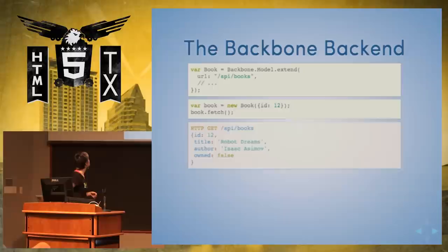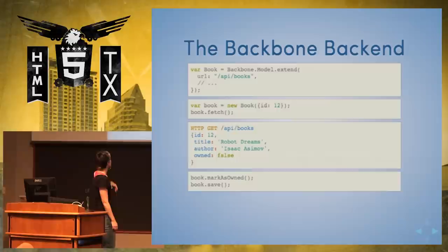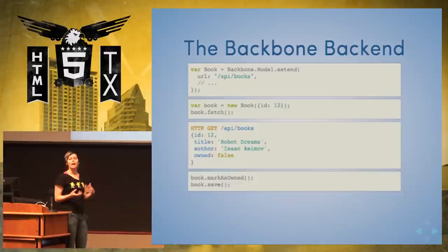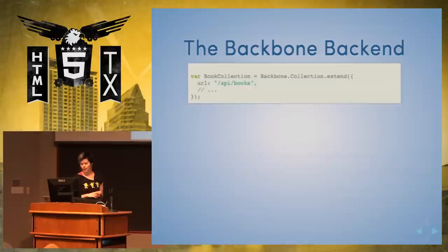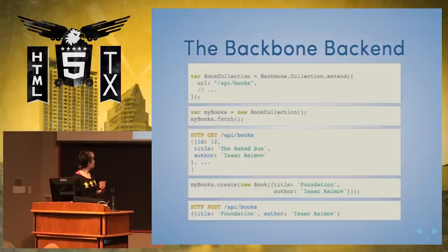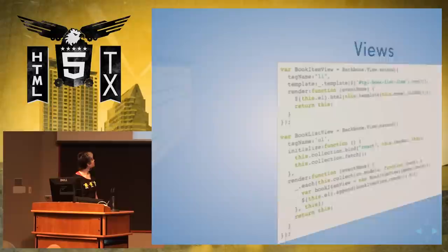And then once we have that book, we could mark it as owned, and then we could save, right? And if we saved, it would do a put instead of a post to that URL, sending the new JSON, and then your server needs to be ready to handle the new JSON of attributes. The same thing with collections, right? We create a new collection, we can get it, and this time we just get back an array of JSON. We can create a new thing in the collection, and it would do a post to that URL with the new thing, and then create it. So that's the way it wants your backend to work.